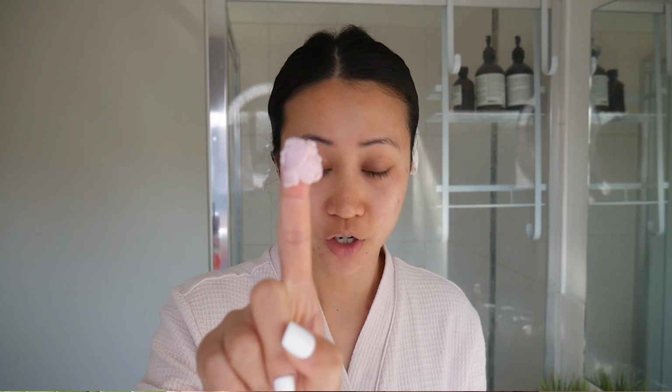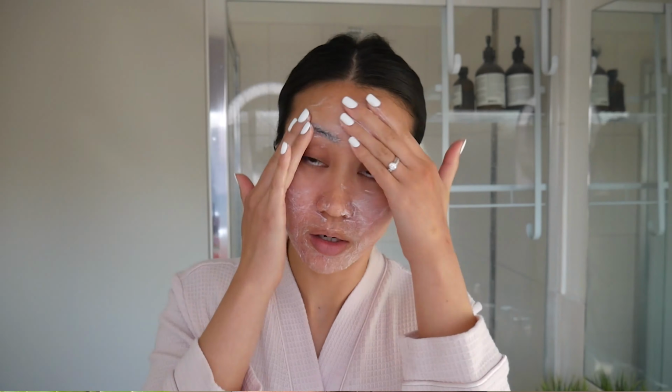So this is perfect. You use about that much. I think that's sufficient. And then you work it in the same way as you do your balm. This one is more soft in texture, so it's quite easy to work with. Give it a good massage, 30 seconds to a minute, and then rinse it off. I'm ready to rinse off my cleanser, so I'll be right back.